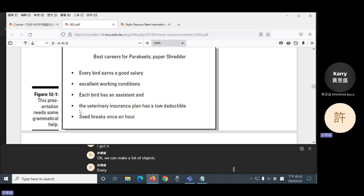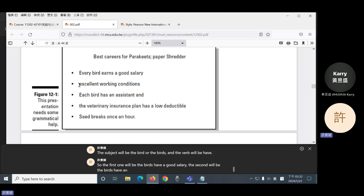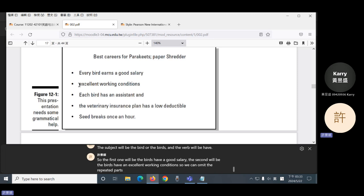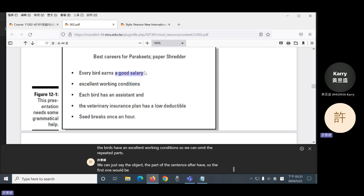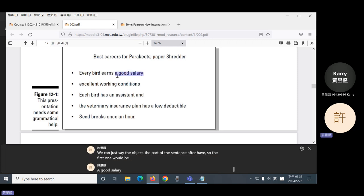Every line will have the same subject and the same verb. The subject will be the bird or the birds, and the verb will be have. So the first one will be the birds have a good salary. The second one will be the birds have an excellent working conditions. So we can omit the repeated parts. We can just say the object, the part of the sentence after have. So the first one would be a good salary, capital A. Yeah, let's capitalize it. Why not?